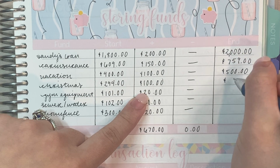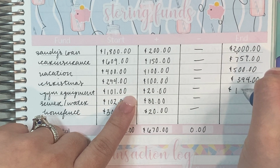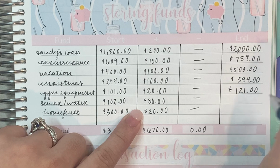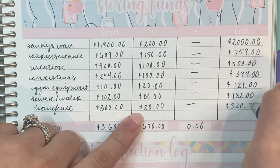For Christmas, we have $394 left over. Gym equipment, that is $121 left over. Then we have $182. Then we have $320 for the fence.